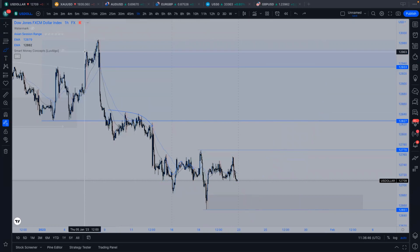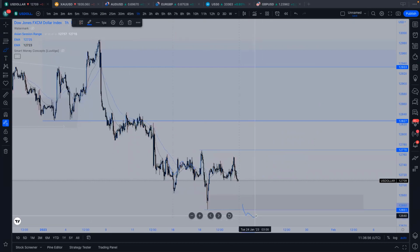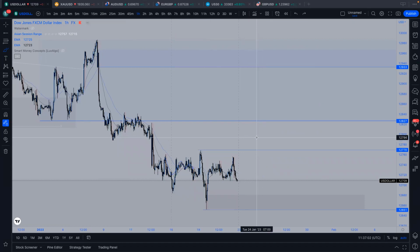Usually I like to do a lot more analysis on Monday, because I feel like sometimes when you do analysis on a Sunday, for instance, you'll be looking for a zone, and then the market could gap, and we could end up down here, or we could just end up here. It doesn't always happen, but it does happen sometimes.